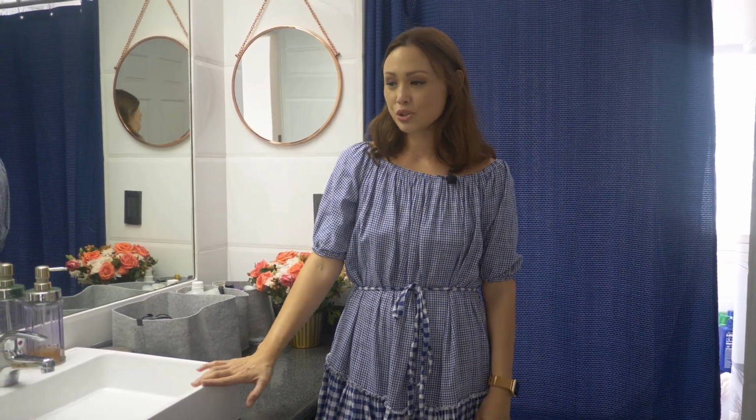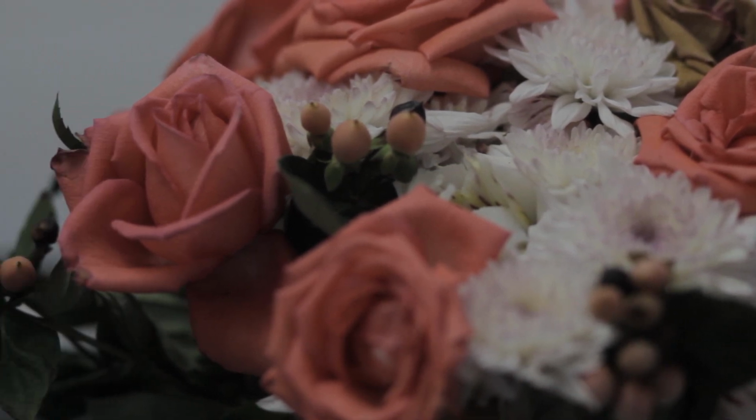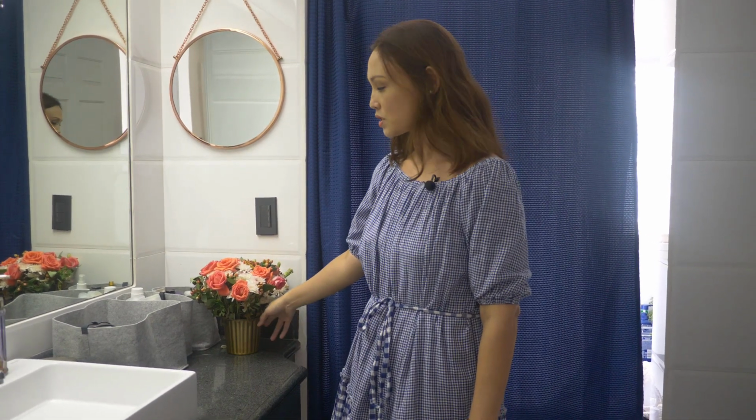But let me show you what I did in terms of styling and in terms of what our bathroom really looks like on a daily basis. Nice to have some kind of flower or plants, right? And so I buy flowers almost every Saturday and I keep them here. I keep some on the dining table also, just to make things look a little pretty.